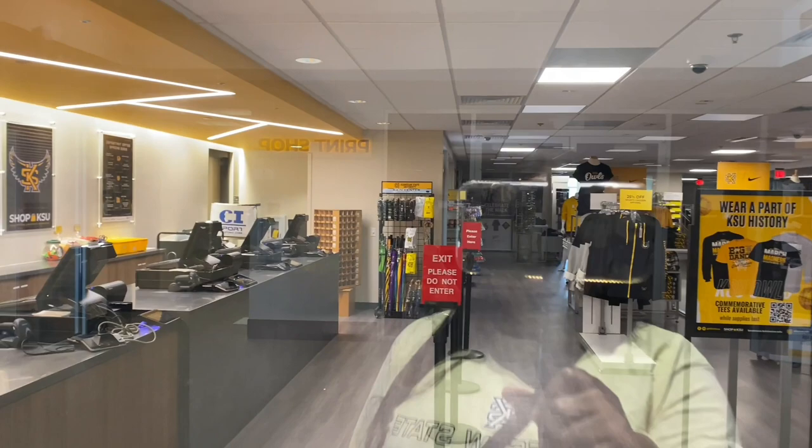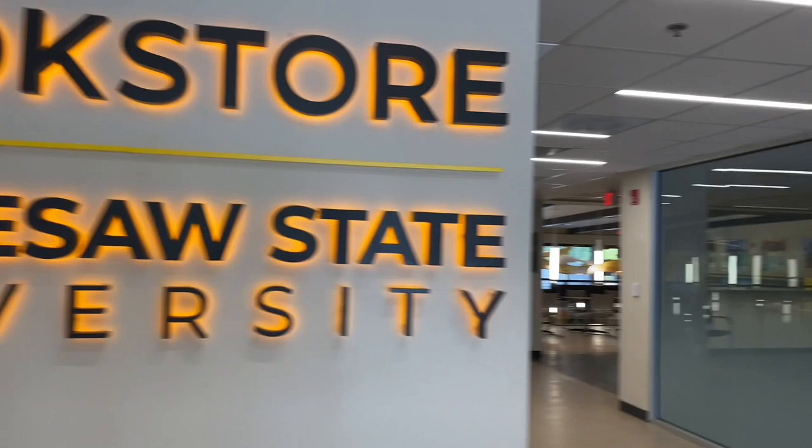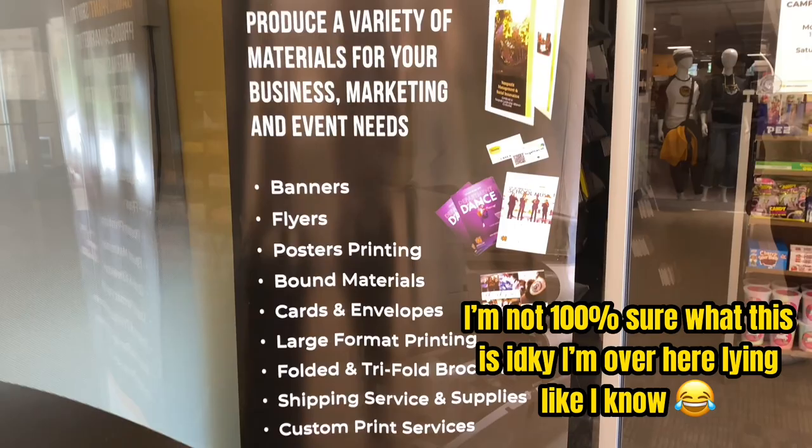Laptop, your books, all that different type of stuff. And then over here, this right here is like the post office, kind of, sort of. Basically, it's where people come to send stuff home or to pick up their packages and stuff like that. But this is all for people that live on campus.